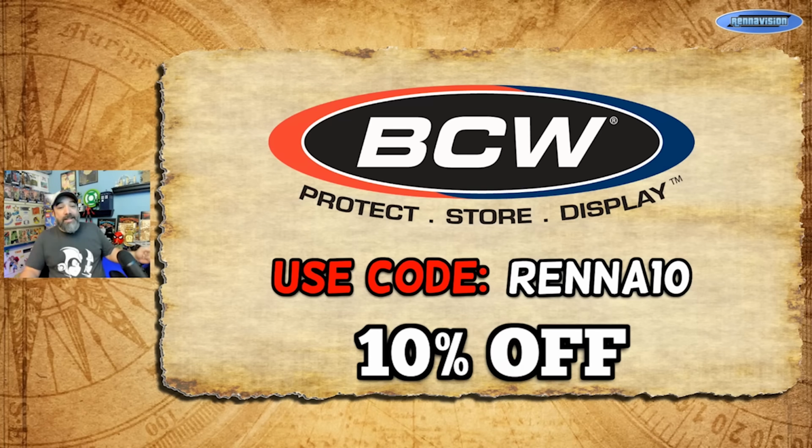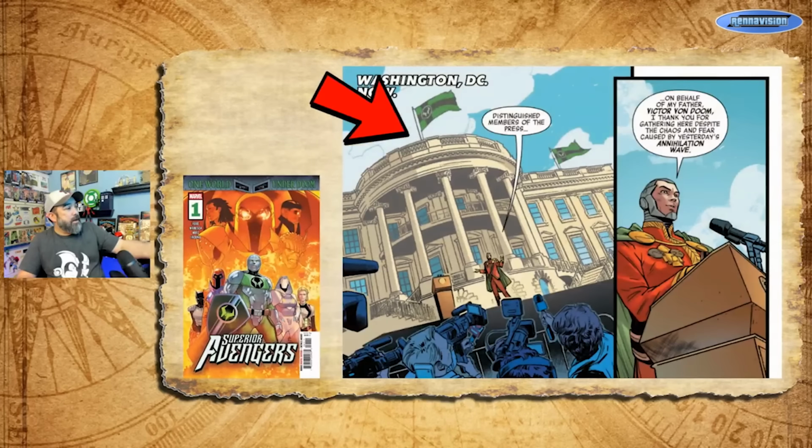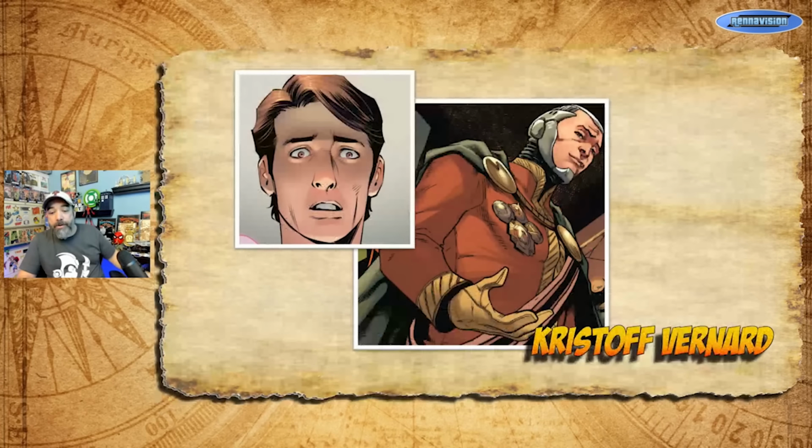With that said, let's move on and jump on over to Marvel real quick. Don't got a lot to talk about with Marvel for this week, but I do want to talk about Superior Avengers #1. This is an odd book featuring Doom's adopted son and a team of basically other alternate universe type characters. So in theory, this is really their first appearance in a lot of places for a lot of these characters. But first, before I get too deep into this, let's look here at the son of Victor Von Doom on behalf of his father. Yes, we're talking about Christoph Bernard. This is him here forming the Superior Avengers team.